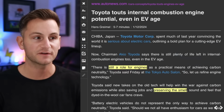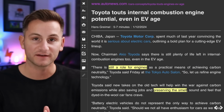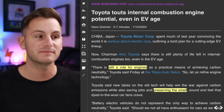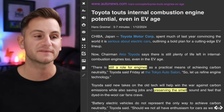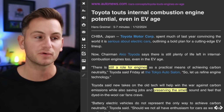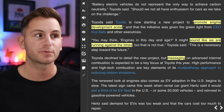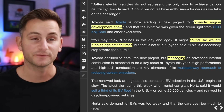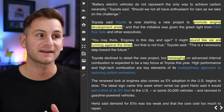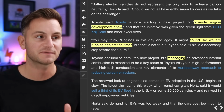Today, Toyota said there's still a role for engines as a practical means of achieving carbon neutrality. The new takes on old tech will help win the war against carbon emissions while also saving jobs and preserving the smell, sound, and feel that dyed-in-the-wool car fans crave. Toyota is now starting a new project to promote engine development anew. You may think engines in this day and age, it might sound like we're running against the times, but that's not true. This is a necessary step toward the future.